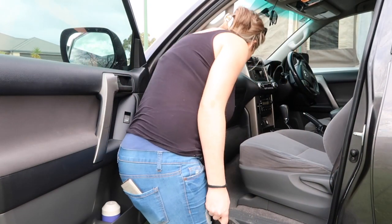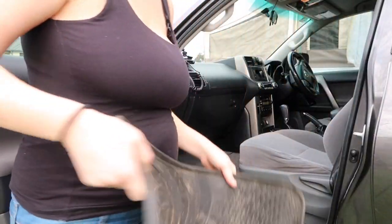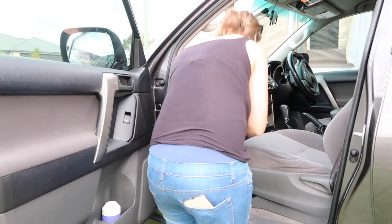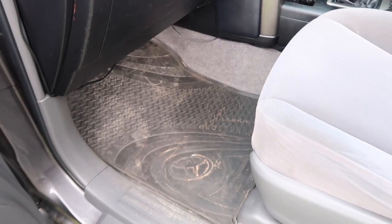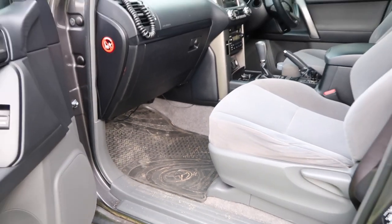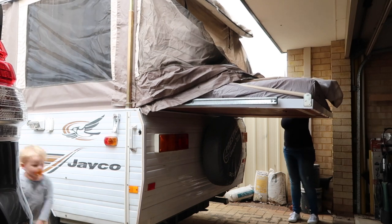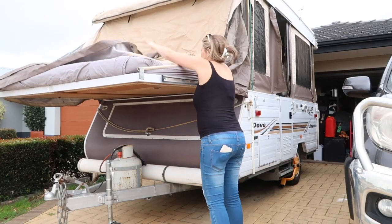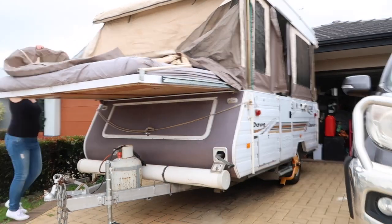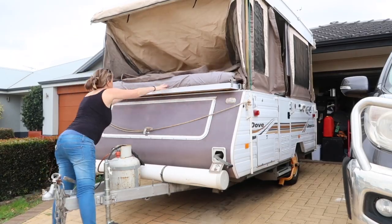So here I'm just changing over my nice carpet floor mats for my vinyl floor mats. It makes it so much easier for a camping trip because you don't have to worry about the dirt so much and you can just wash them. So I'm feeling super grateful that I got the camper done when we did because the rain is starting to come in now. So we're going to pack it up and go and continue our errands.